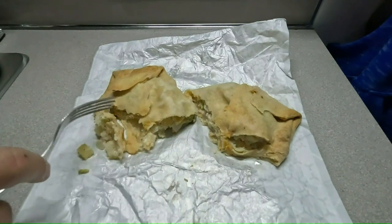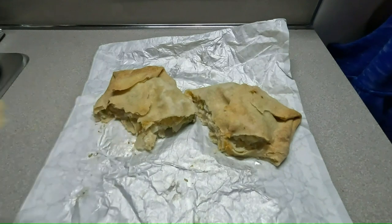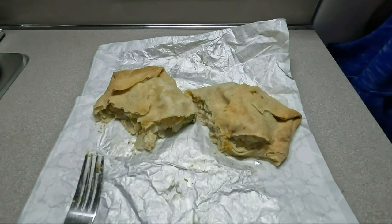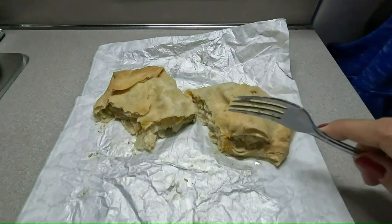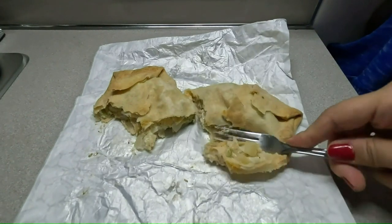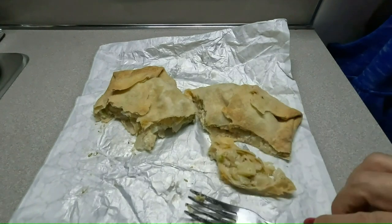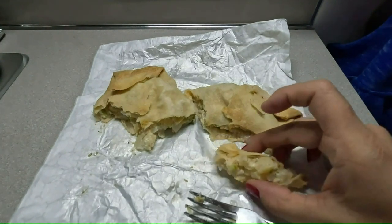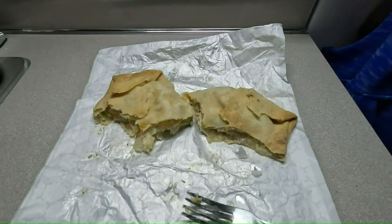It kind of tastes like, have you ever had a cheesy potato casserole? Yep. In Utah, they call them funeral potatoes. That's what I was thinking. That's what it tastes like, with crust. A hint of broccoli. I don't know where the broccoli is. There's a tiny speck of something right there. But I feel like I taste broccoli. You paid $7 for that. I paid $12 for that.